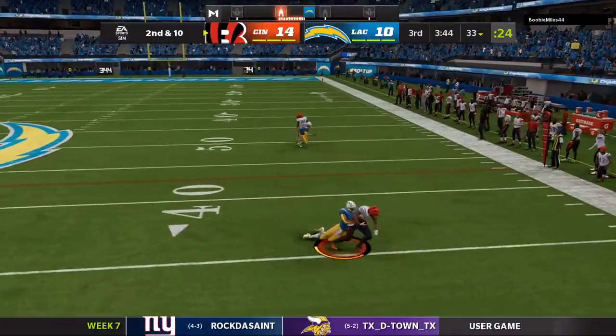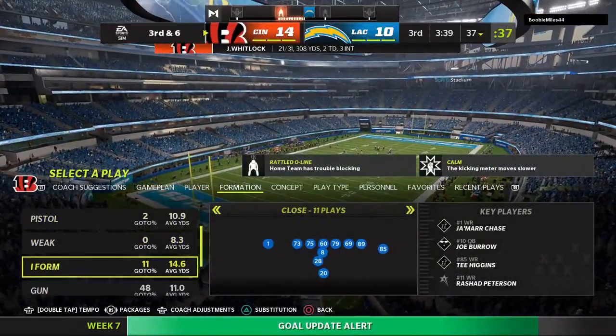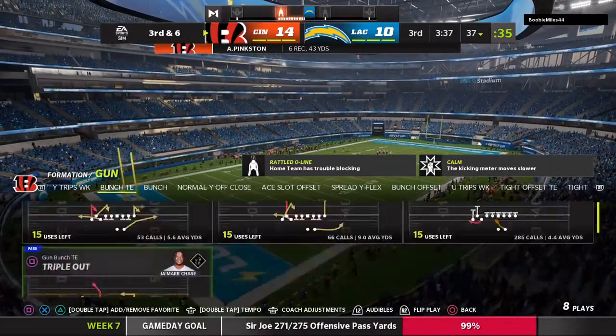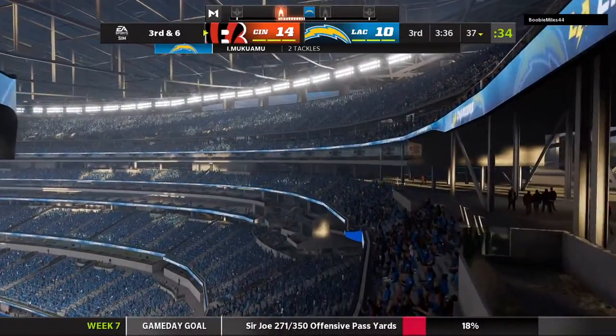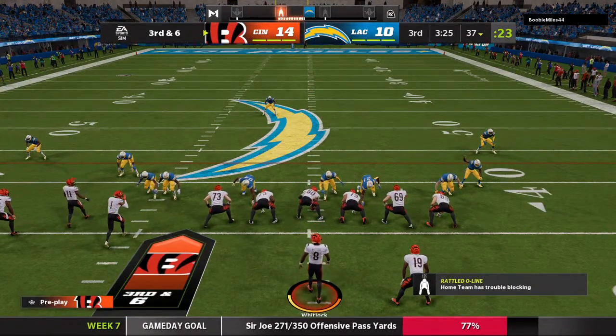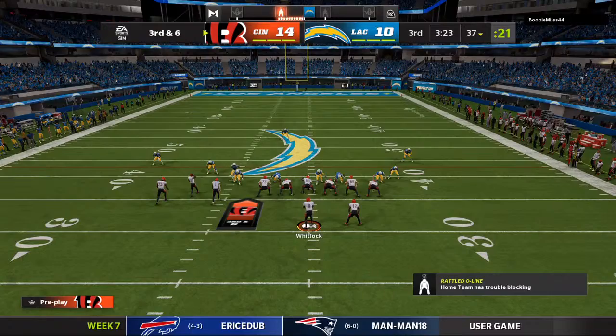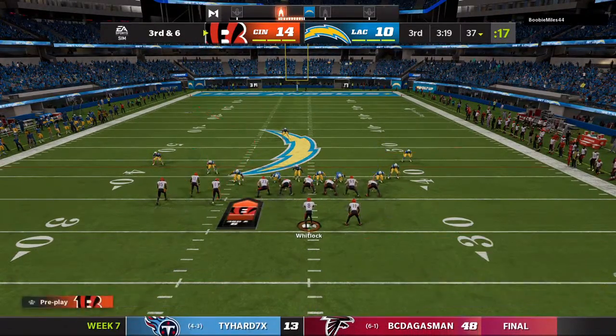Throwing again on 2nd and 10. Whitlock. 4 yards the gain, and it'll bring up a 3rd down. And we see another pitch and catch there to the running back. This position just continues to evolve. They become just as critical to the passing attack as a lot of receivers, tight ends, because their ability to make people miss in the open field can really generate big plays for an offense.